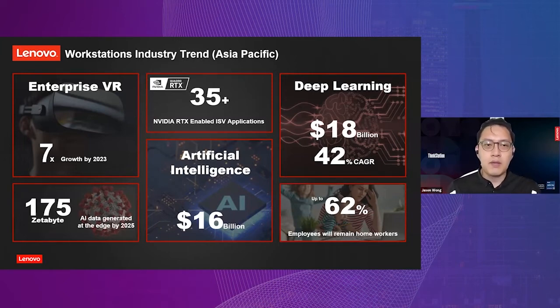Okay, so continuing to what we see in terms of industry trends across Asia Pacific. First of all, we see enterprise VR significantly growing over the next 3 years. From now to next year, we will eventually see a significant growth in demand in the enterprise VR industry.